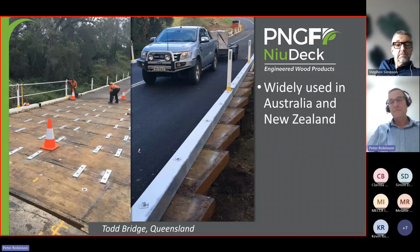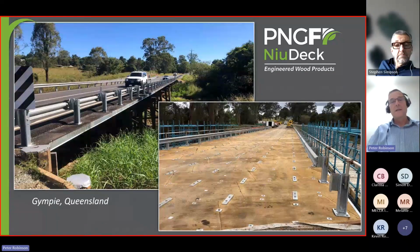Again, reutilising an old structure. Widely used by local and state governments, single lane, multi-span, dual lane. This is a Queensland State Government road just outside of Eel Creek, just outside of Gympie. It's a 2-lane, I think it's 5 or 6 span bridge.